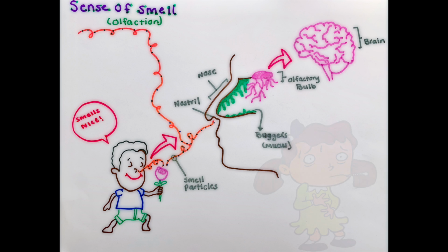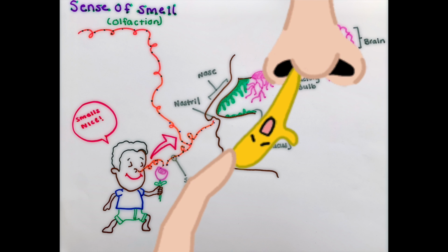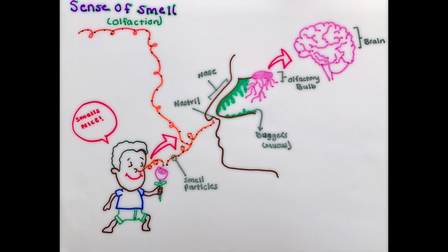Sometimes, when we are sick, we cannot smell. When we are sick, our nose is full of boogers. When there are too many boogers, the small particles get trapped and are not able to make it to the smell receptors and to the brain. That's why we can't smell anything.